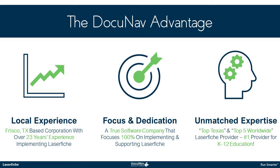DocuNav Solutions is a Texas-based solution provider for Laserfish. We're based out of Frisco, Texas, just north of Dallas, and we've been implementing Laserfish for over 22 years. DocuNav Solutions is a true software company that focuses 100% of our efforts on implementing and supporting the Laserfish software. This local experience, focus, and dedication has led DocuNav to having an unmatched expertise in the world of Laserfish.